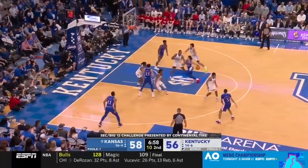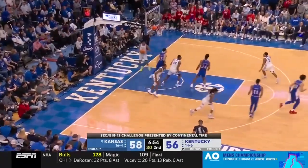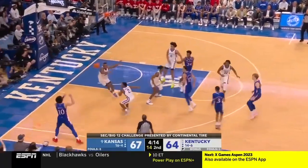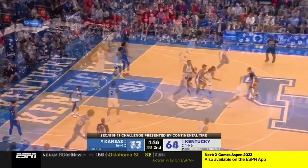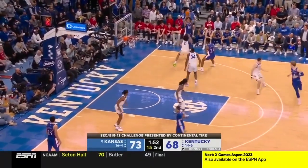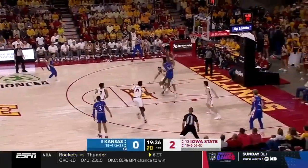When KU's needed a bucket, it's often been Wilson tonight. And it is again. But he just... Adams, nice look. Wilson with a corner three. For Kentucky to get that stop and score. Wilson. Another one. They go inside.